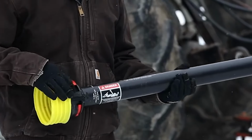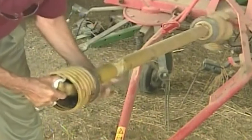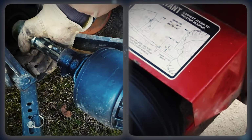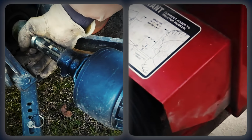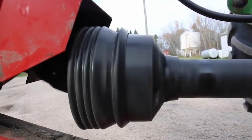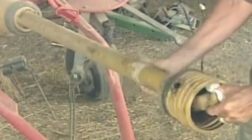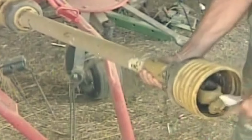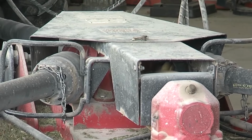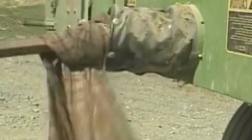The mandatory guarding requirements that emerged from decades of fatalities specify master shields covering the entire length of PTO shafts from tractor to implement, plus input and output guards at connection points, preventing access to rotating stubs that remain exposed when implements are disconnected. The guards are required to rotate freely around the shaft rather than spinning with it, creating smooth surfaces that deflect contact rather than grabbing clothing or limbs like exposed shafts do.